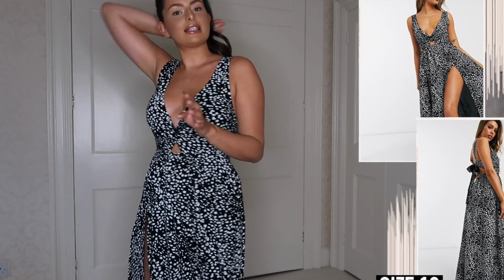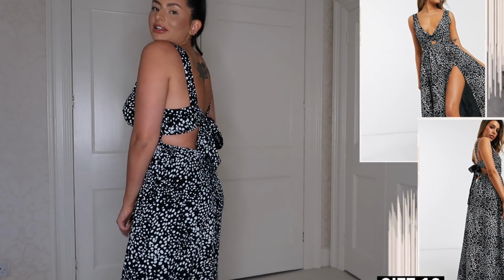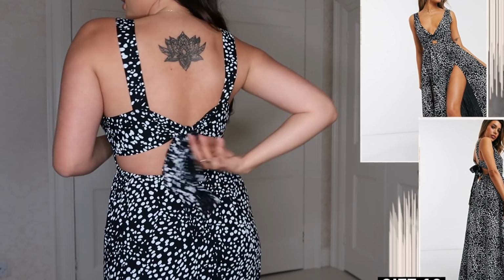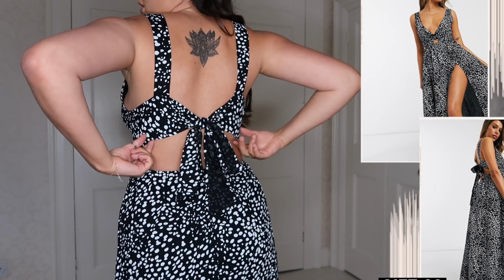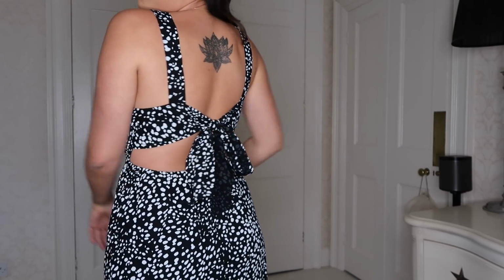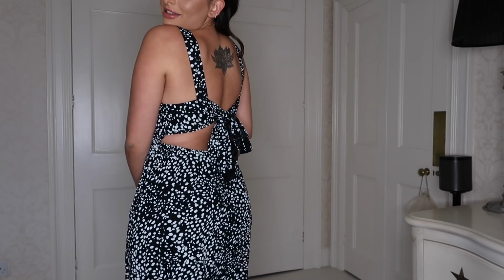But my favourite part to this is the back. I just absolutely love it. So as you guys can see, it has a super open back at the top, and then it just has a tie detail. Obviously you can tie this a lot tighter if you wanted it to cinch you in a lot more, but I just love it. I think it's such a sweet design.